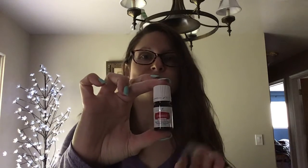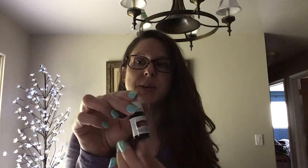All right, what's this one? Coriander. Yep, coriander. A lot better and a lot healthier than store-bought. Okay, that one was easy. All right, and here I have thieves. Thieves vitality. This is more of a spicy one. I even use this in my wellness mixture. So yeah, this is great stuff.